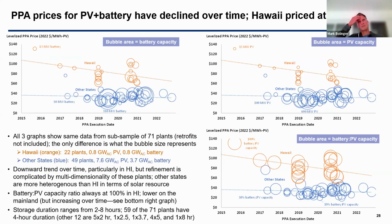Okay, here's what the time series of levelized PPA prices looks like. So each of these bubbles represents the levelized price from a single contract. It includes both the storage and the PV component. And all 3 graphs here convey the same information, the only exception being what the bubble size represents. So let's focus on the lower right graph here and ignore the other 2.